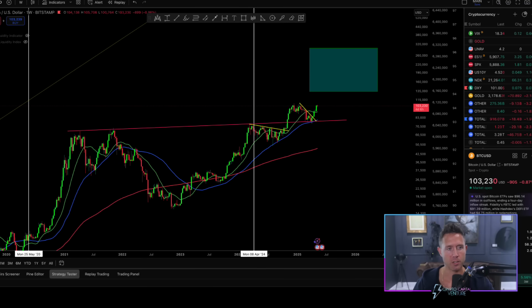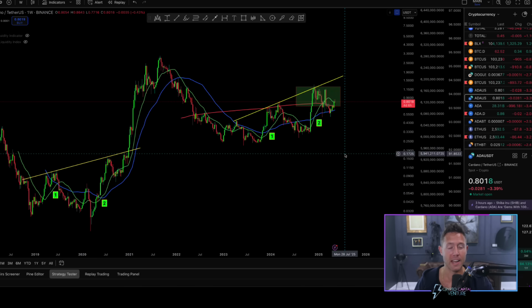I think a lot of people are underestimating the potential upside and the amount of time that Bitcoin has in store for upside on the weekly chart, as well as the same thing for ADA. If people aren't realizing it, I don't know if it's because they're just not realizing it or potentially they are just so cautious to even try and get their hopes up.